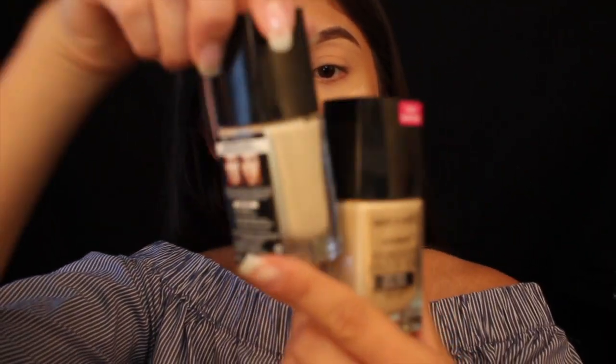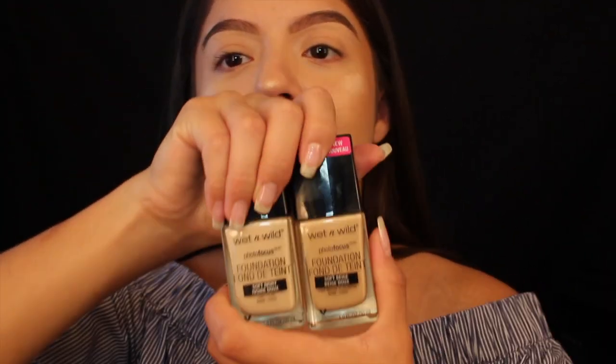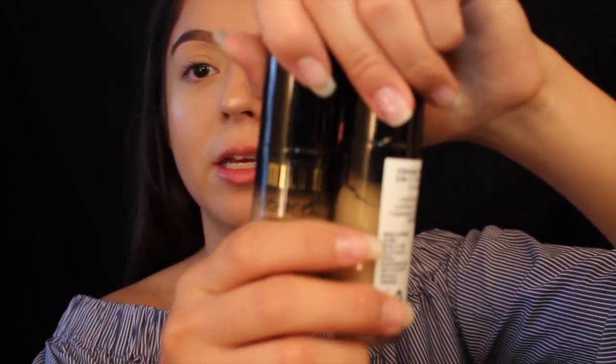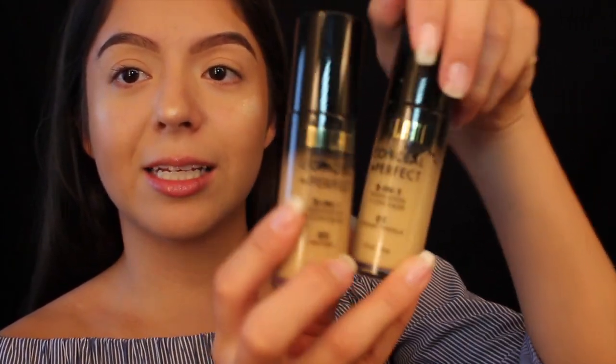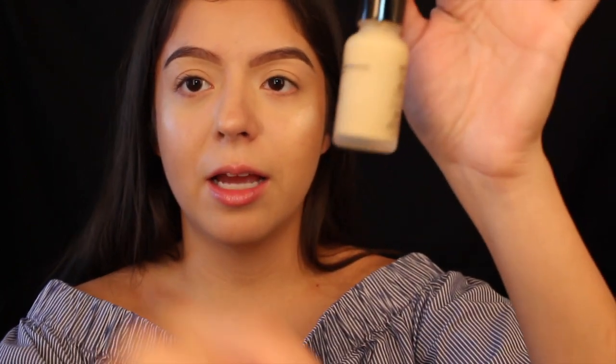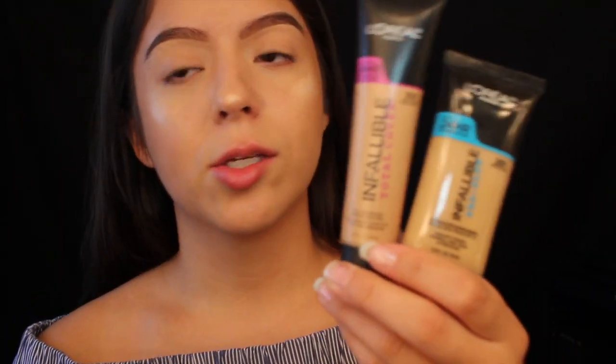Wet n Wild, which I love the applicator on this. They didn't have my color, so I had to combine like two. It was okay. Milani, which I fell in love with, except they're not good for oily skin. NYX Drops Total Control Foundation. I use these whenever I need a shade that's not exactly my shade to lighten or darken, so I got a lighter one and a darker one. Customize my shade.